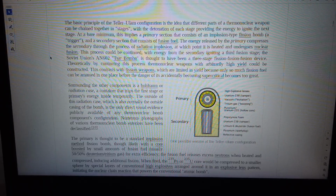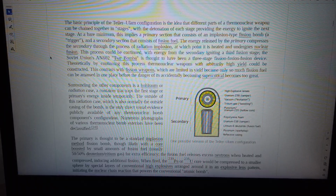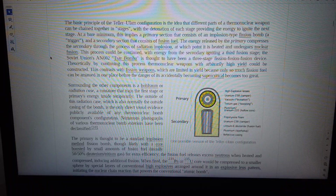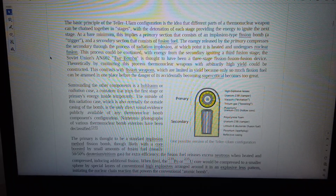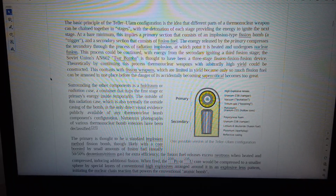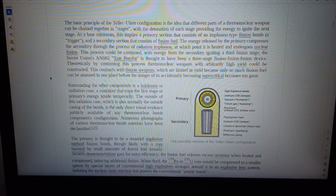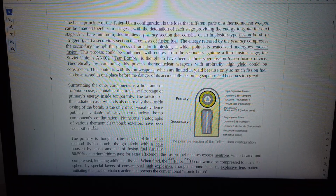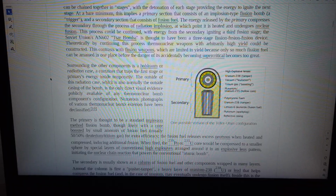The Soviet Union's RDS-202 Tsar Bomba is thought to have been a three-stage fission-fusion device. Theoretically, by continuing this process, thermonuclear weapons with arbitrarily high yield could be constructed. This contrasts with fission weapons, which are limited in yield because only so much fission fuel can be amassed in one place before the danger of its accidentally becoming supercritical becomes too great.